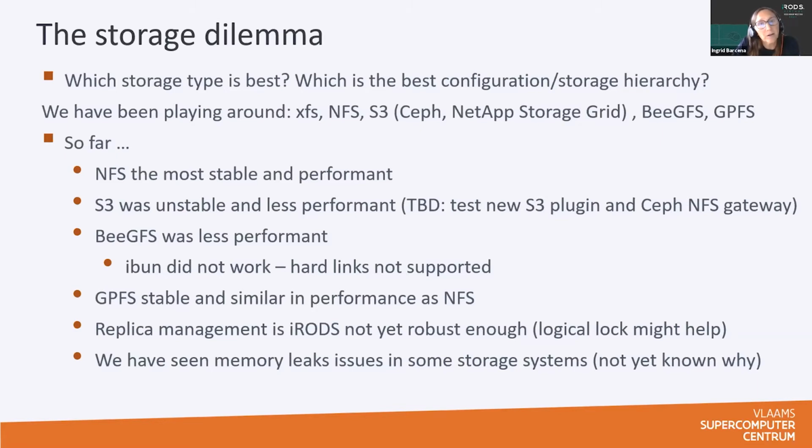Because we needed to start learning more about the storage device infrastructure to decide about our production infrastructure next year. We've been playing around and testing XFS, NFS, S3, BeeGFS, GPFS. So far, what we've learned is that NFS tends to be the most stable and performant, and easy to configure too. S3, when we tested it some months ago, was unstable and less performant than NFS, but we have done an upgrade of our Ceph system, and I think there are some improvements in the S3 plugin, so we need to do more testing there. BeeGFS was a little bit less performant, but the biggest issue was that the ibun command was not working anymore.